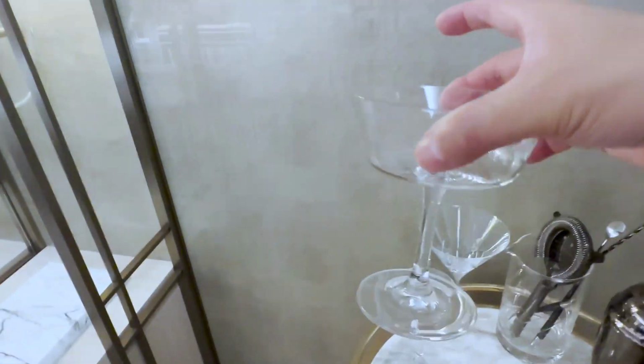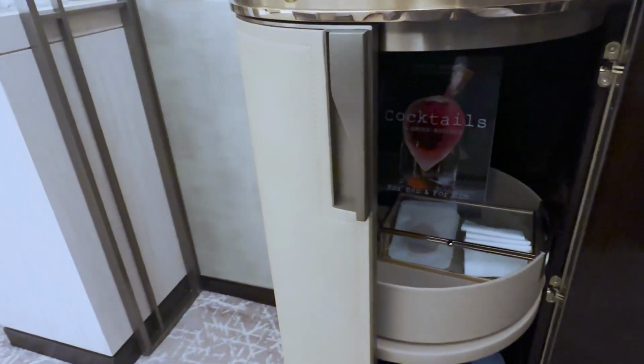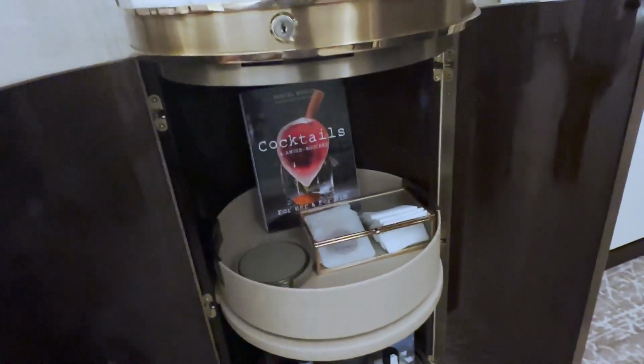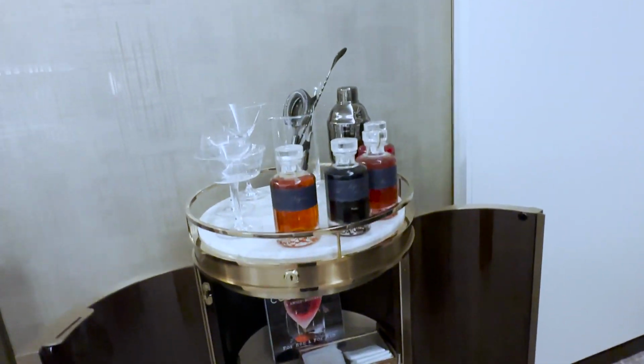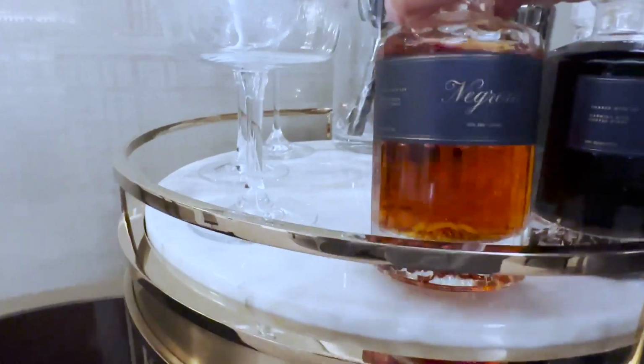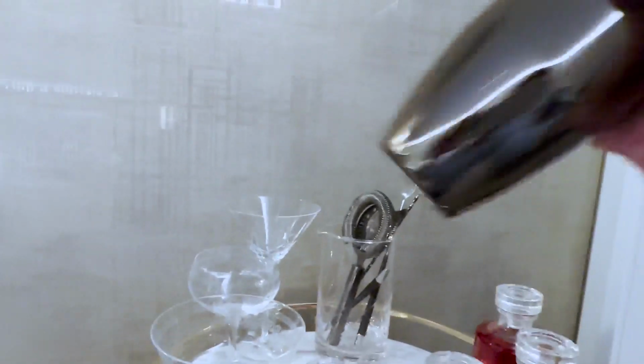Look at this glass. Now, this. Oh, wow. I mean, small it is, but look how incredibly complete the whole thing is. How nice these bottles are. This is Negroni, Martini, old-fashioned. This is a mixer, my gosh.